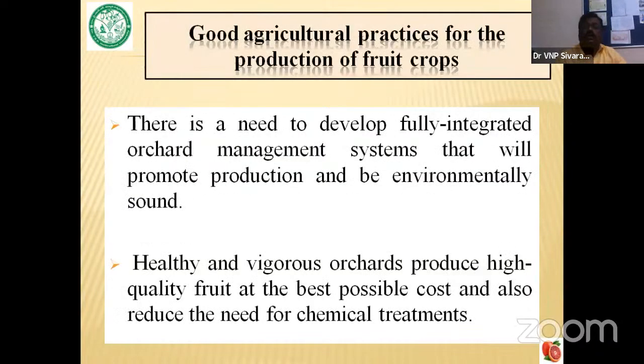So there is a need to develop a fully integrated organic management system that will promote production and be environmentally sound. Healthy and vigorous orchards produce high quality foods at the best possible cost and also reduce the need for chemical treatments.